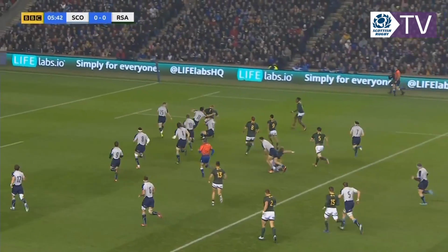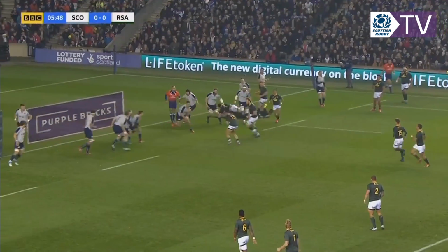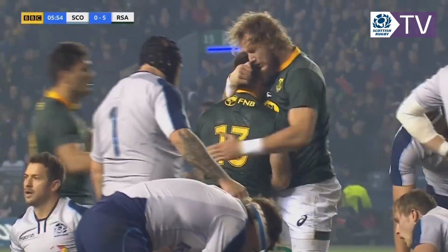Great hands. Onto Kitshoff. Kitshoff outside. Wonderful play. And Cozy carries it up to the line. Papier once more. And here comes Jesse Kriel. Great try for South Africa. What a start for the Springboks.